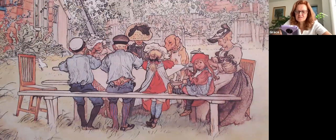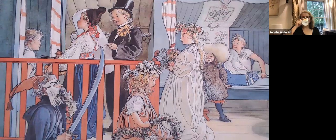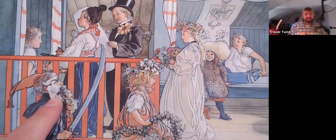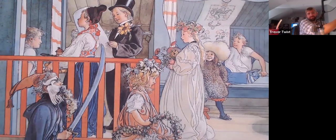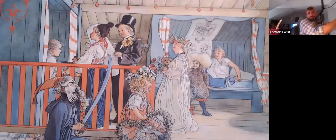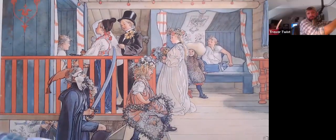Okay, listen to this. Name Day at the Storage Shed: the scene shows the artist's family on name day, a Christian European day where one dresses up as the saint they were named for. Wow. Is that Saint Nicholas? Hold on. Could be. He's got a sword though. I know. So it might not be.